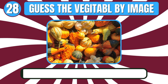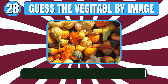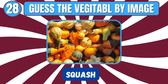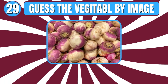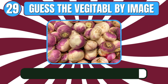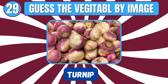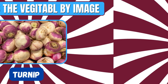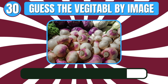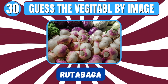Level number 28, guess the vegetable by image. Is vegetable name, squash. Level number 29, guess the vegetable by image. Is vegetable name, turnip. Level number 30, guess the vegetable by image. Is vegetable name, rutabaga.